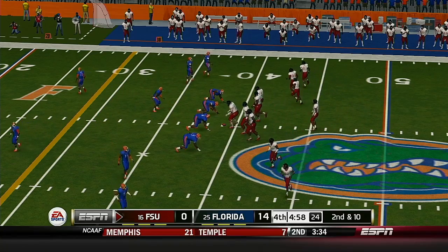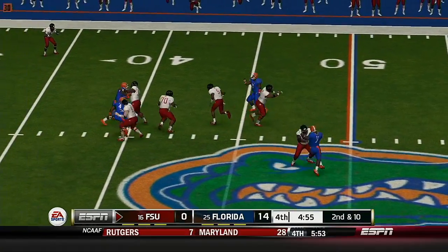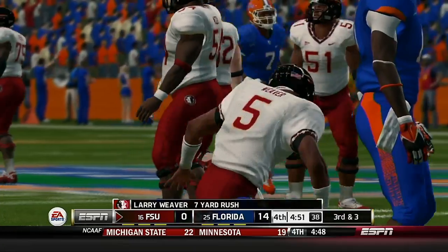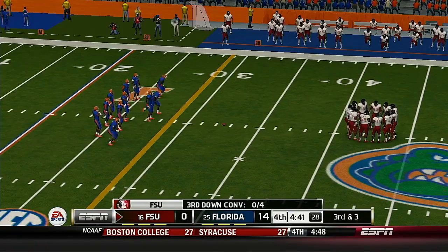Ball on the 39. Five guys will be out in the pattern as they're in the shotgun. Now he tries to buy some time. Tackle at the 32-yard line. That's good for a gain of 7 yards. That makes it third and 3.